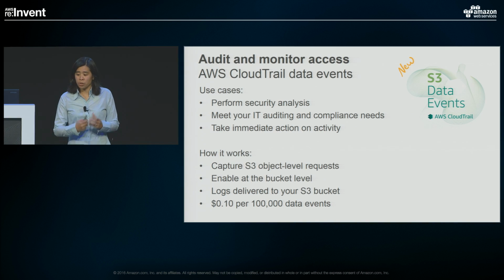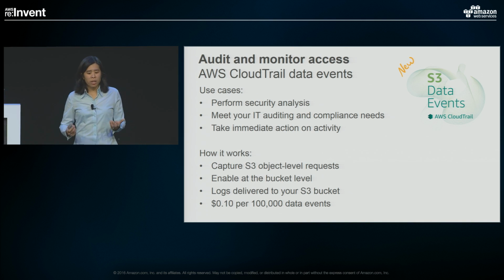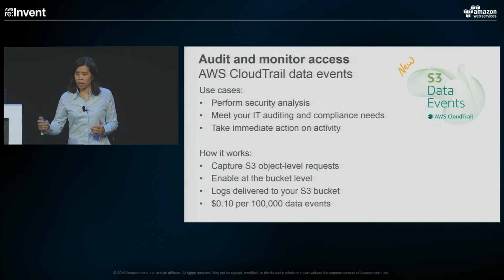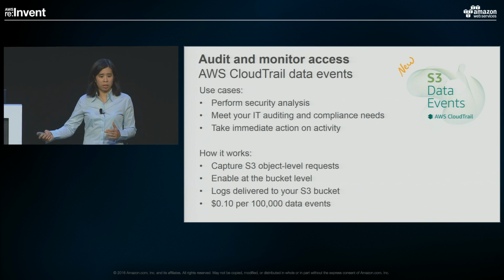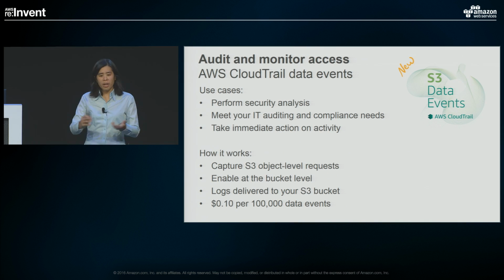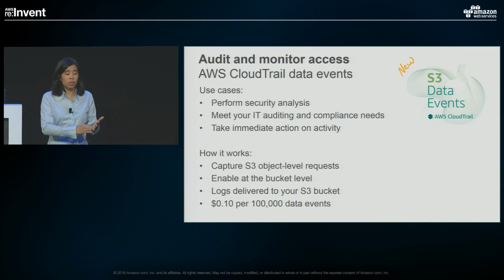To manage your storage, you also need the ability to audit and monitor access. You can do that by enabling AWS CloudTrail. CloudTrail logs capture both bucket level and object level details. You might be familiar with the bucket level details, which we've had for about a year. And last week, we just added object level detail, which we're calling data events. For each request, the log would include all the details: who made the API calls, when it was made, and what resource was affected.